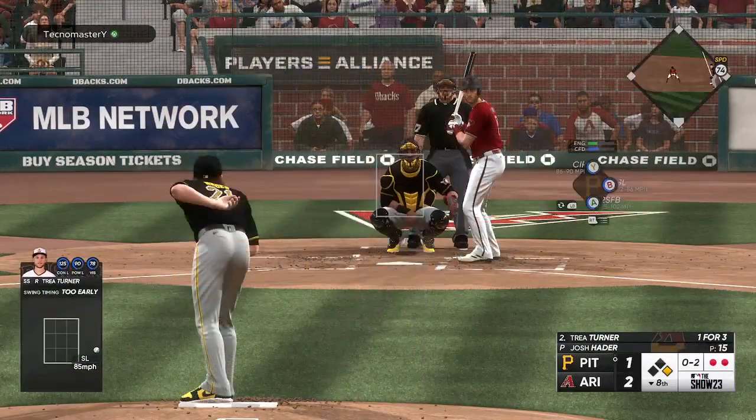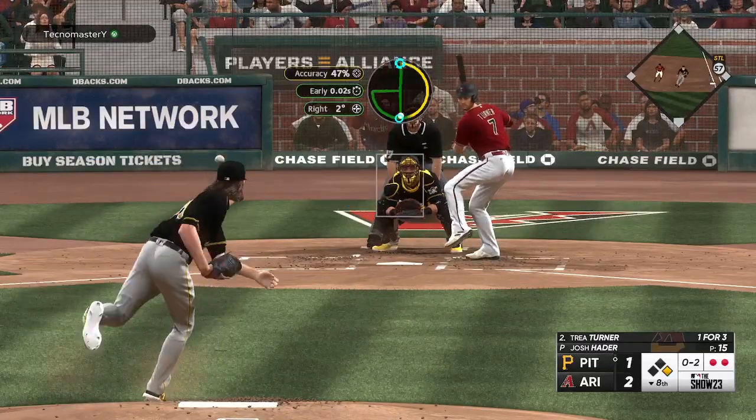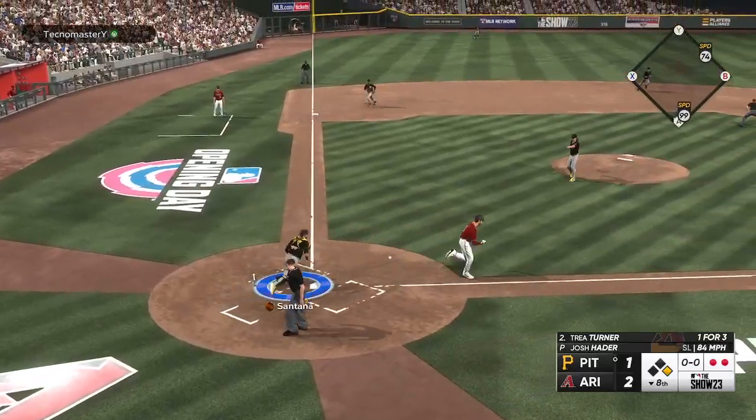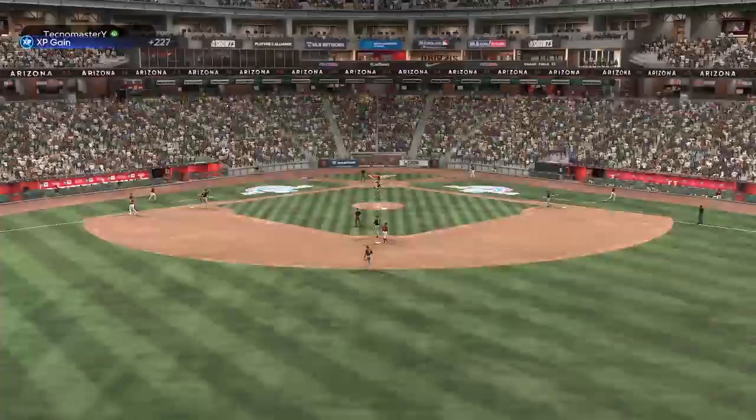Swings and misses. 2 strikes. Slider right there. You tie a guy up like that, you're feeling like you are in command. This one kicks away a little as he can't squeeze it. Santana with the throw to first. Inning over.